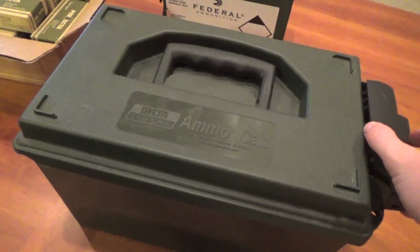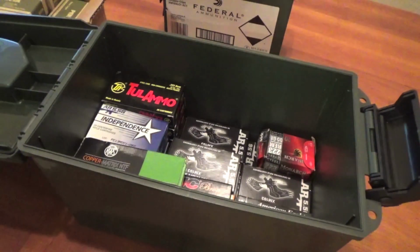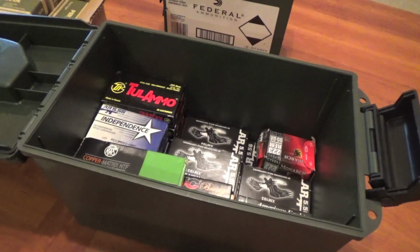Alright guys, today we're going to talk about ammunition stockpiling and how to do this on a budget. I managed to put back a pretty good amount of ammunition over the past several years, so my recommendation would be every week go out, buy 1 or 2 boxes of ammunition, especially right now. It has never been cheaper. You've got quality brass 5.56 available for below $7 a box.